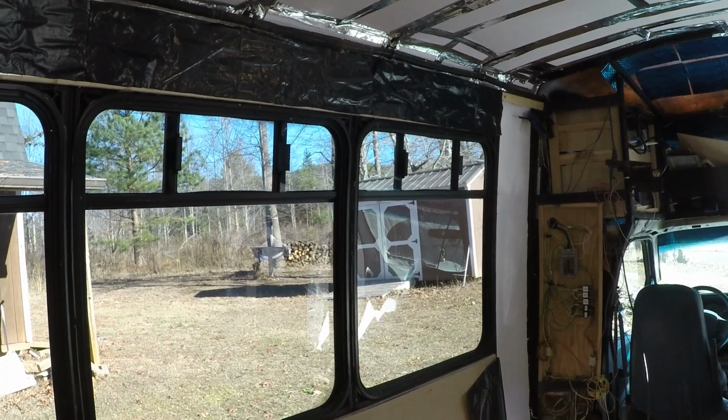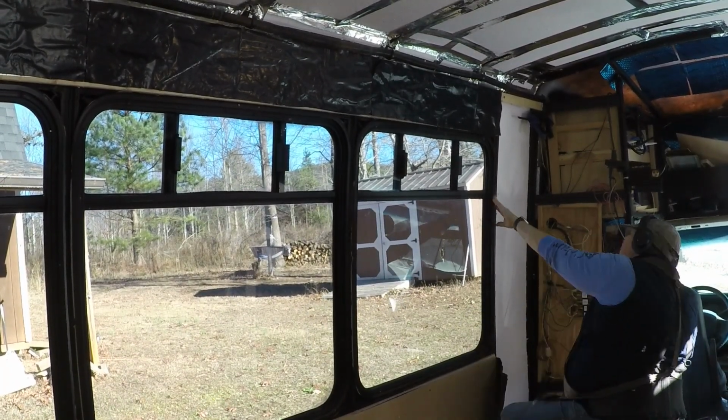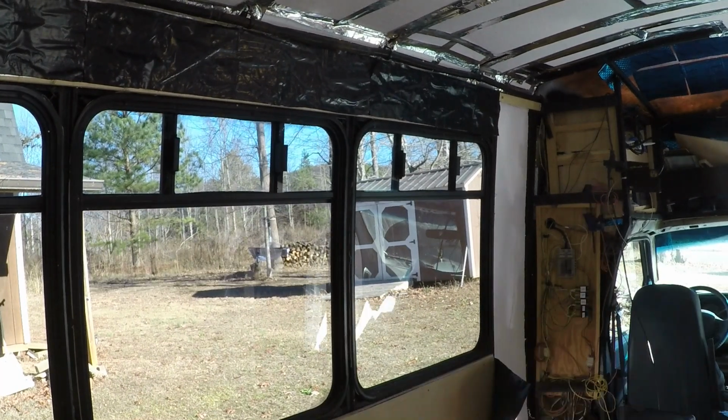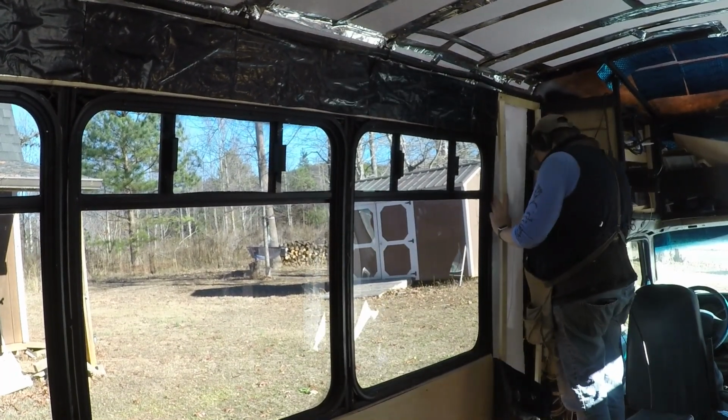So now you're seeing me start to work on framing out that last section of wall there that doesn't have any framing. I have the vapor barrier up on the left side there, and I have not covered it with wood yet, with the birch plywood, but I definitely have started on this next wall here.